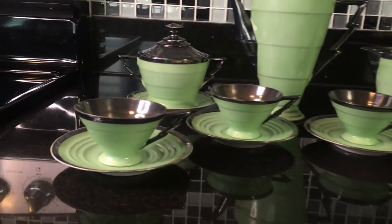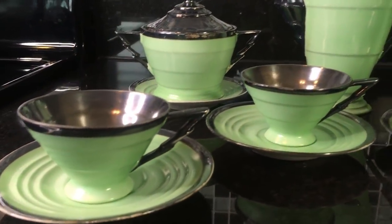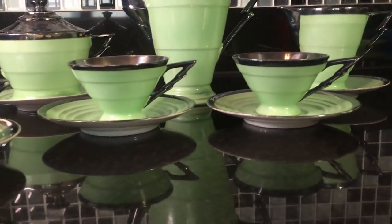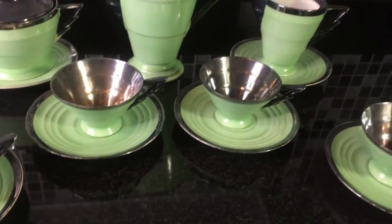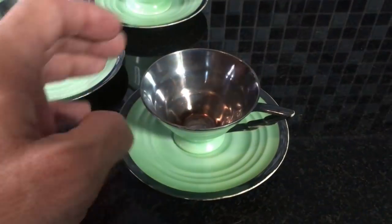Oh my goodness, let's zoom in. Look at the lightning bolt zigzag handles on this stuff. And it reminds me a little bit of the shape of Modern Tone by Hazel Atlas in glass. But this is Bavarian porcelain. And then it is all silver plated here, or decorated with silver.